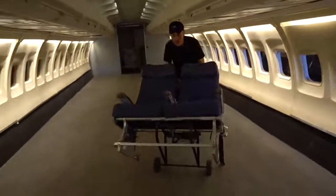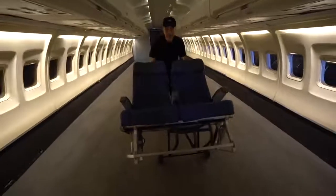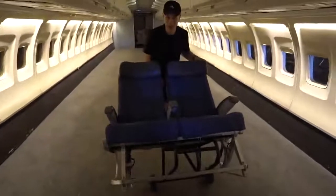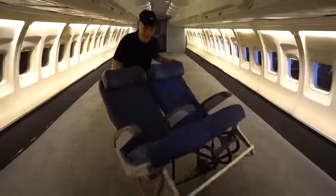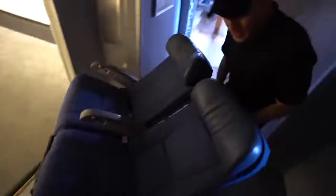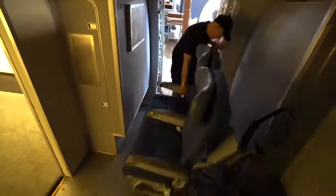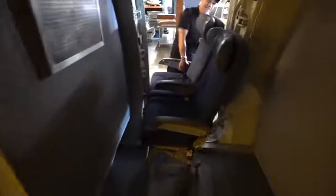I'm taking these seats, Sam. Wait, you're stealing seats out of the airplane? Yeah, don't tell Talaat, but these are Air Canada seats and I really want a set for my collection. Okay. Hope they fit. Oh, dear. I squeeze. That's how you steal an airplane seat out of the plane.